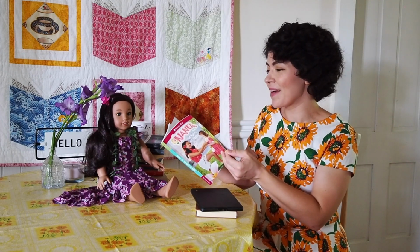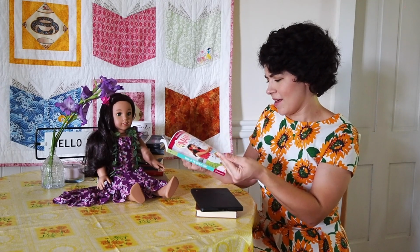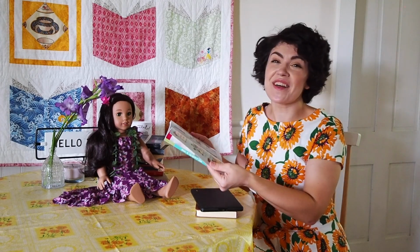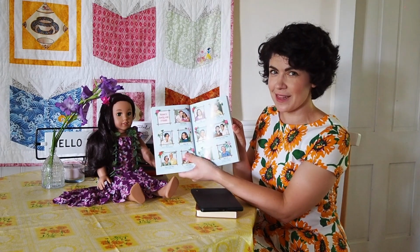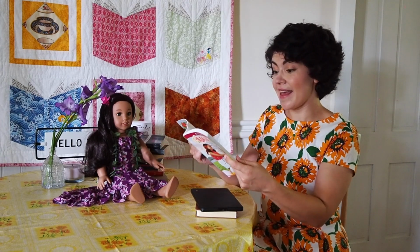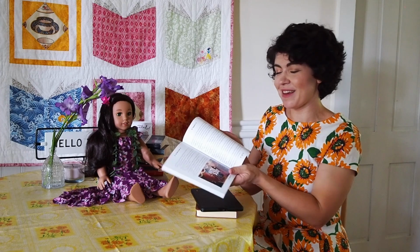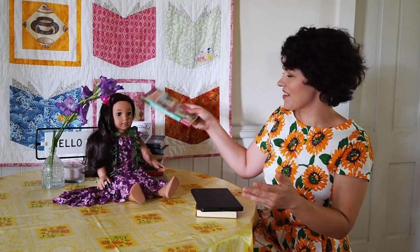Nanea has two close friends. One is Japanese and one is from the mainland. She's from California. And they're called the Kittens because they love to do everything together, the three of them. I always love that at the beginning of the American Girl books, there's a little map of all the characters. And Nanea, of course, performs at a luau. Look, there she is in the dress. So that was really fun.